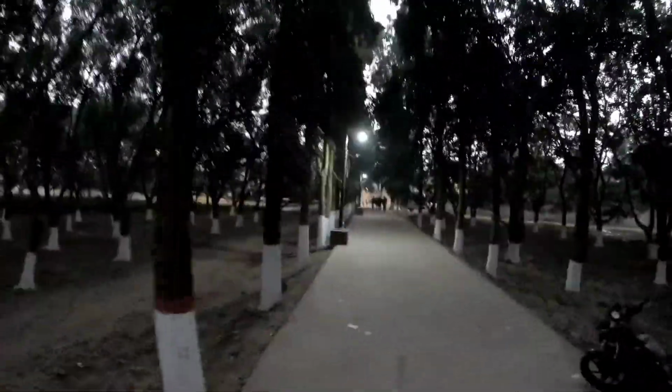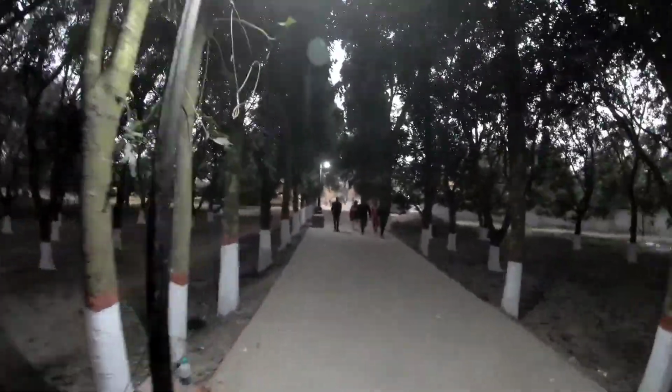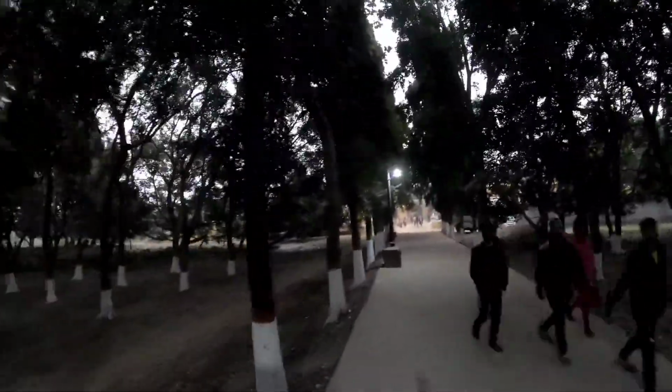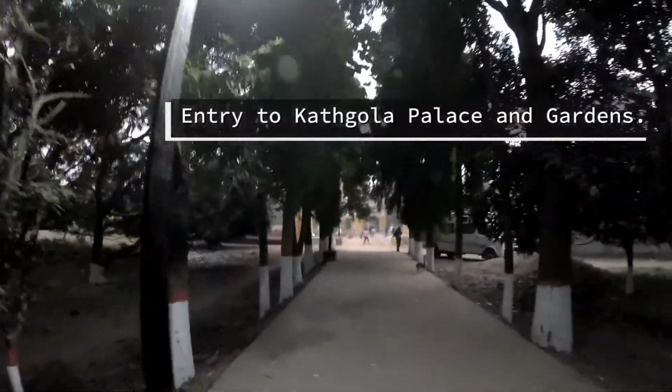Today we explore Cossimbazar and its surroundings. Before moving on to day 2 of my trip, let's go back and visit some places that I visited on day 1, namely the Kathgola Palace and Gardens and the Jahan Kosha Cannon. So let's go.